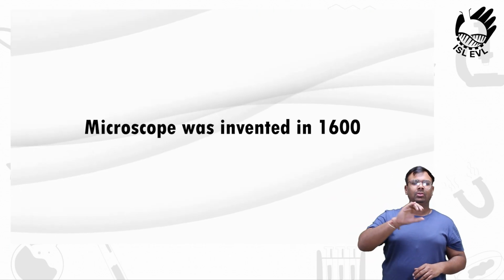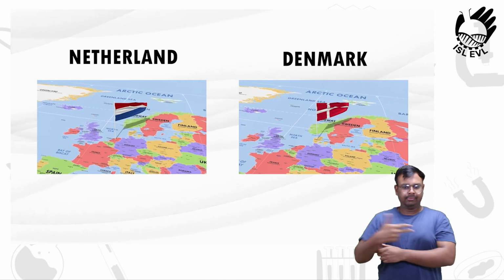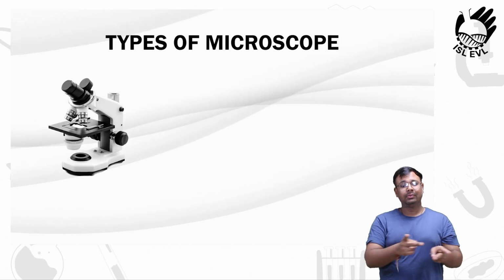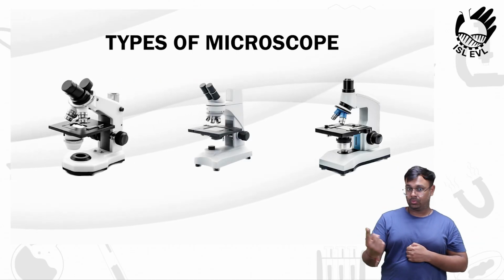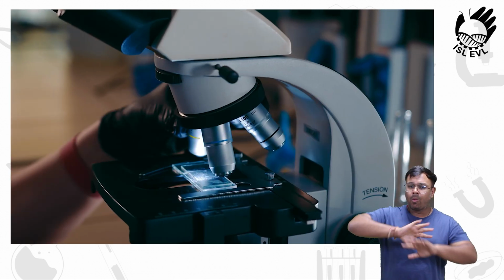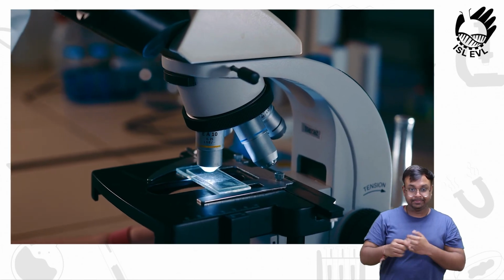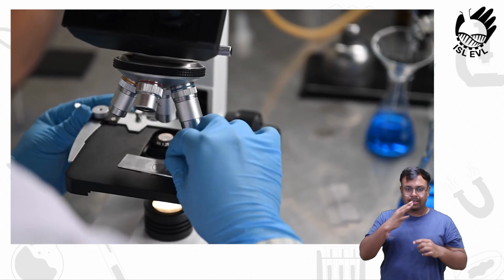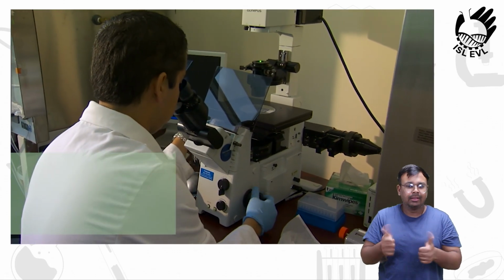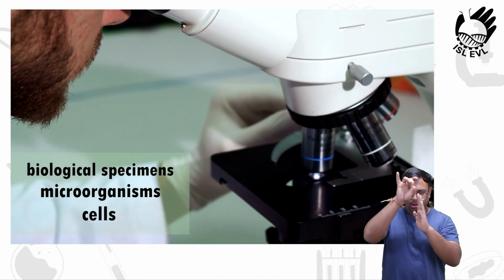Microscope was invented in 1600 by eyeglass maker in the Netherlands and Denmark. There are many types of microscopes. Each microscope has its design and capabilities, but they all work on one fundamental principle. A microscope is an optical instrument designed to observe and study very small objects, such as biological specimens, microorganisms, cells, and small structural details.